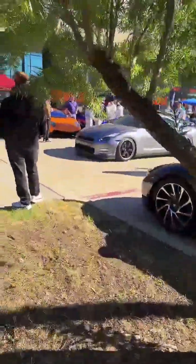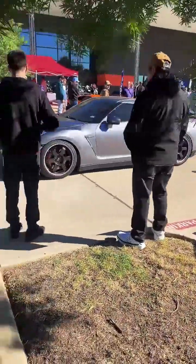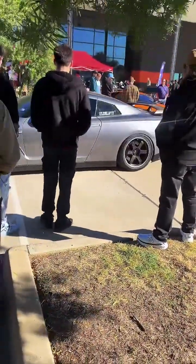The M4 is leaving. The Nissan GTR is leaving, which I've seen this GTR at a few other car shows before. I recognize it for the Nismo wheels. Those are Nismo wheels right there.